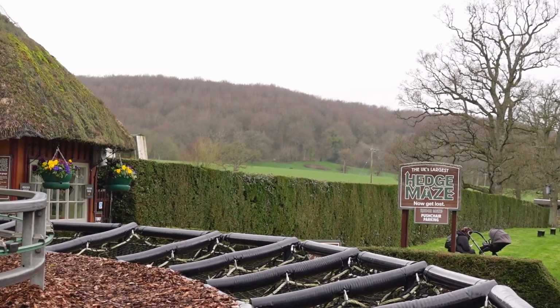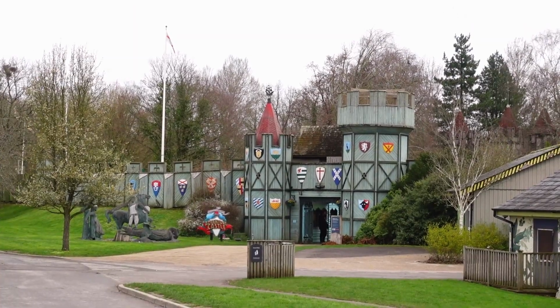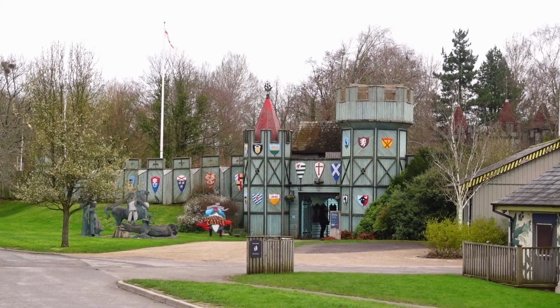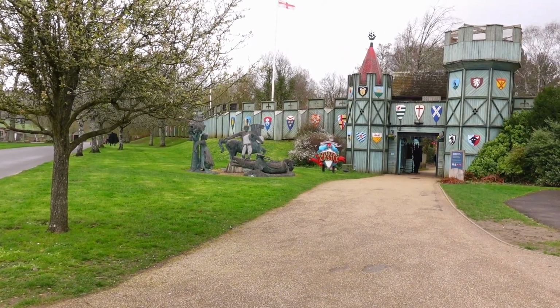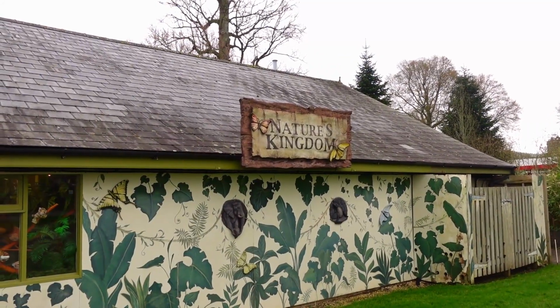Then there is what is claimed to be the UK's largest hedge maze. I bet inside this fort is amazing for children. Quite rightly though, we didn't go in and film. And here is another gift shop.